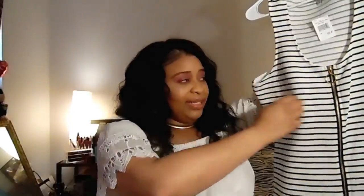So yeah, this dress I thought was really cute for New York. I can see myself wearing this. It's a bodycon texture black and white striped dress with a zipper down and there's a little split at the bottom, and I can see myself rocking this with a floppy hat and some pointy toe pumps.